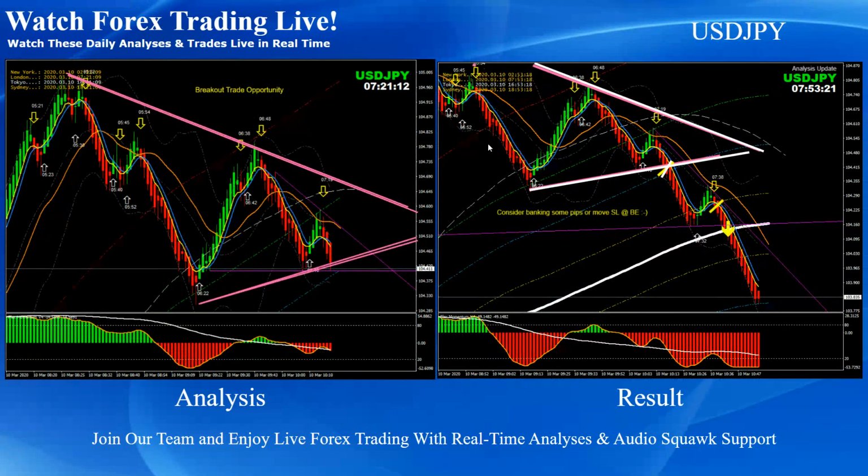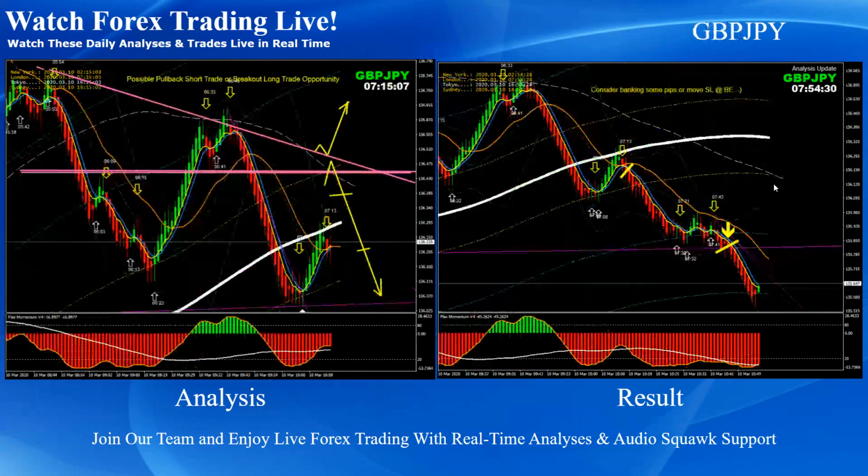And today we had such an amazing day because even before London Open, we managed to squeeze some pips. If you look at the time here, 7:21 we did the analysis, 7:53 just before the London Open, the price nicely hit the profit target. So we managed good pips, and that's why we did the analysis at 6:30 or 7 o'clock in the morning. Banked us such good pips on dollar yen.